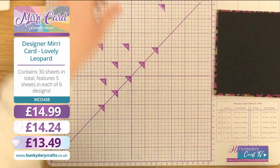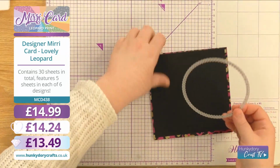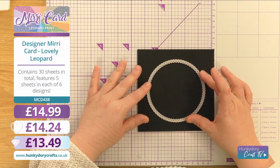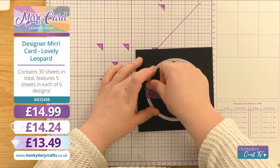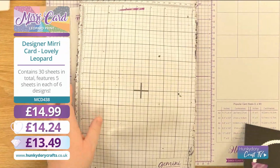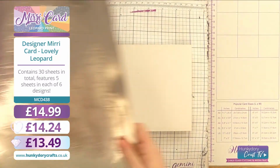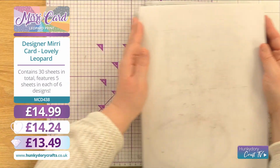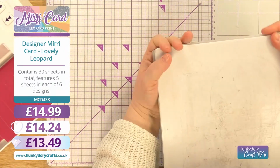And I'm going to start by taking our third size down of our nesting scalloped dies, and we're going to create an aperture in this here. So I'm going to centralise that in there just by eye. I'm not working it out. I think that's central enough. I'm just going to tack that down, and I've tacked that inside the line just in case it pulls. It shouldn't do, but always better to be safe than sorry. I'm going to layer this up in my die machine. And we'll feed this through here.